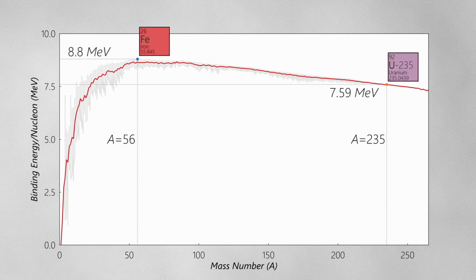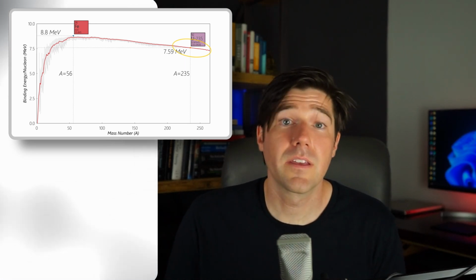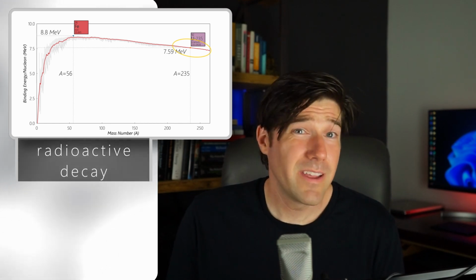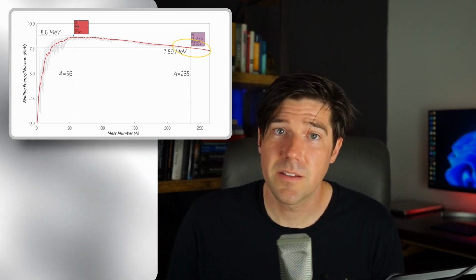Given the instabilities that arise with higher mass number elements, many of these elements give rise to a phenomenon known as radioactive decay. Radioactivity was first experimentally discovered in 1896 by Henri Becquerel and Marie Curie.